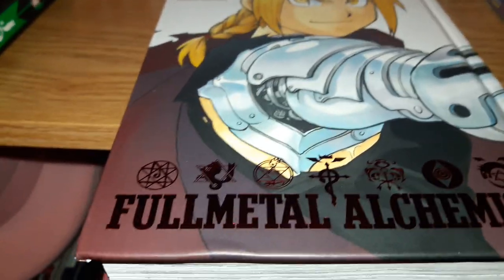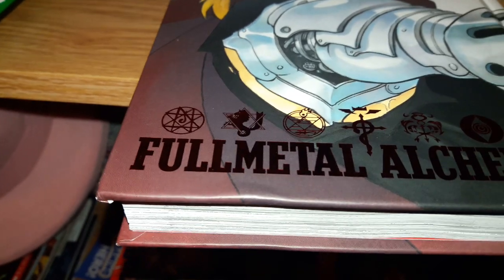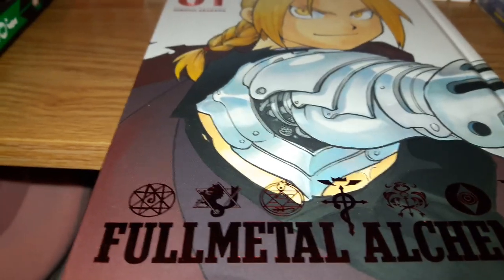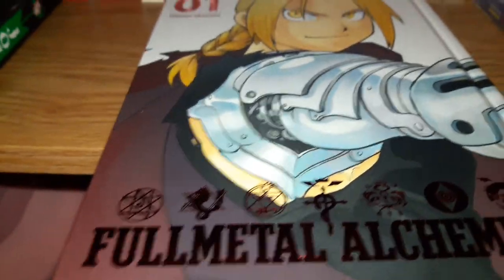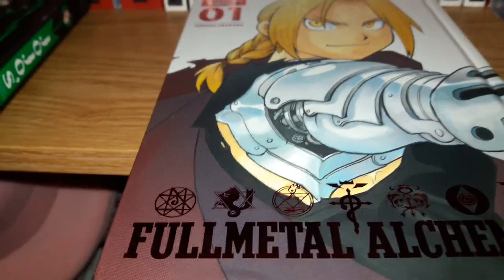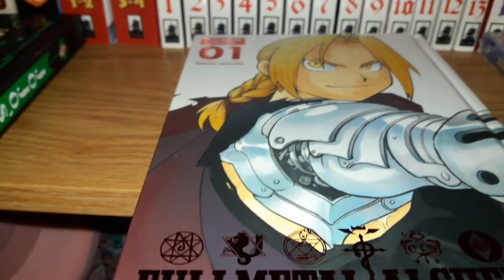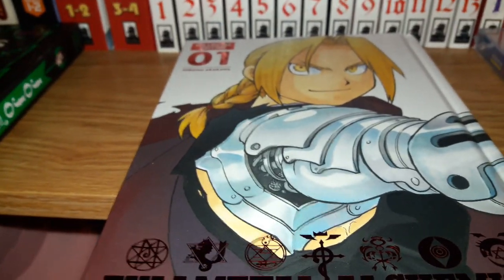You have the individual volumes. Those are half the price of these at $9.99. If you get just the individual volumes by themselves, that would run you about $270. And that's a $90 difference. So you'd be paying more for the quality of these volumes than anything else, I suppose. But there's also the box set for the manga, which has a retail price of $219.99, so $220. But I've seen it go for cheaper online, so you could probably get it for under 200.